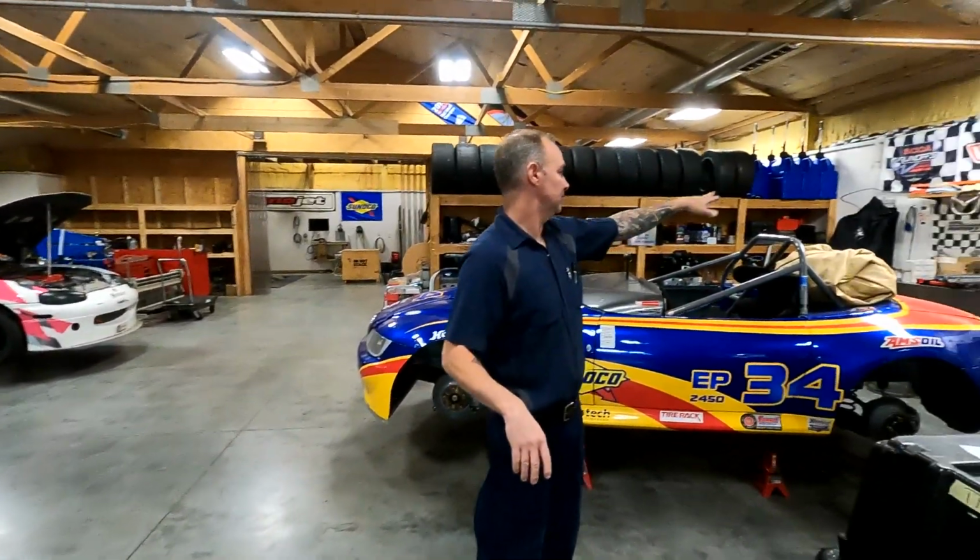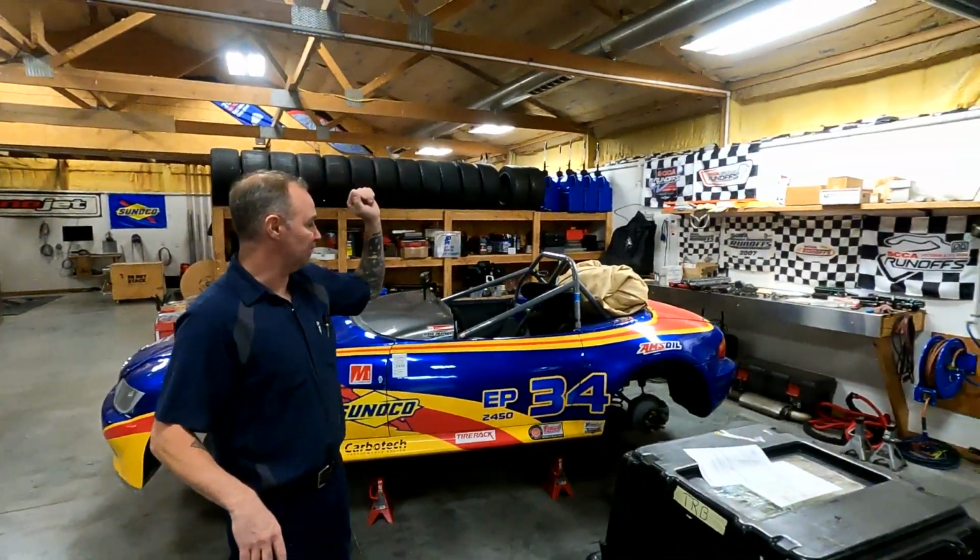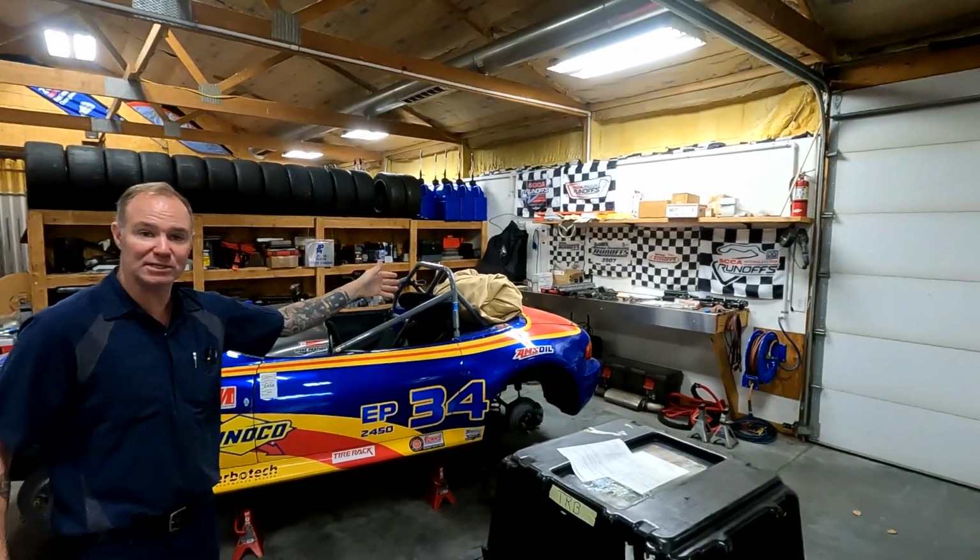BMW wise, I'm working on cleaning engine parts. I've got all the camshaft, valve train, and all the bits and pieces over on the bench over there. Kind of 15 minutes a day, I'm getting back to it and getting things cleaned up.